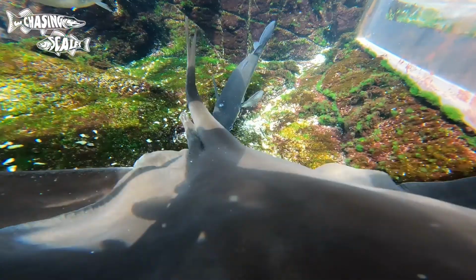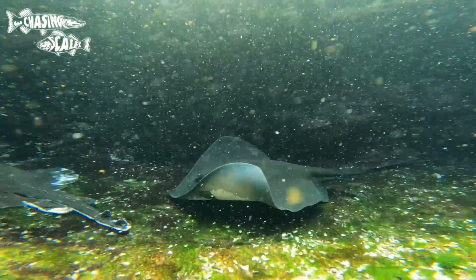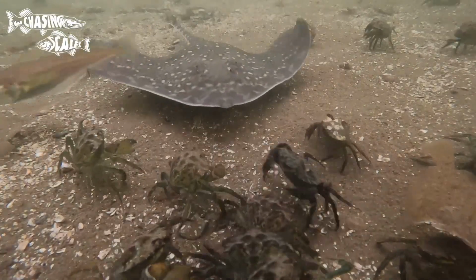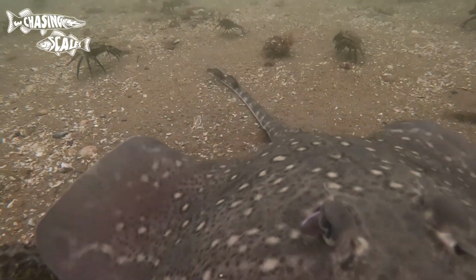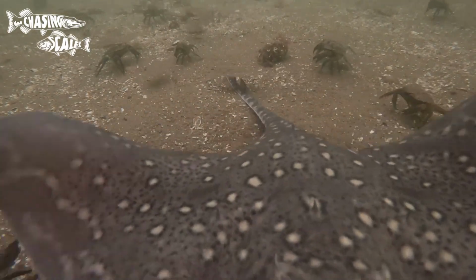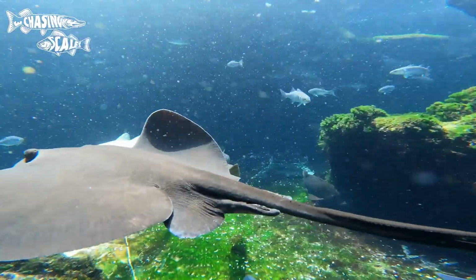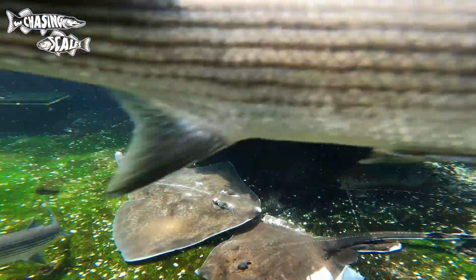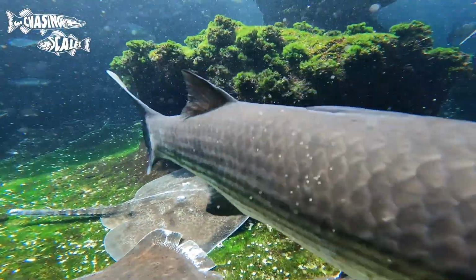Although we call a lot of flat sharks rays, in the UK the stingray is the only common ray species we get. All the others, like thornbacks, undulates and blonde rays, are actually skates. There's a couple ways to tell them apart, with rays giving birth to live young, having a barbed stinger and a long whip-like tail. Skates, on the other hand, normally lay eggs, called mermaid's purses, don't have a stinger and a shorter, fatter tail.